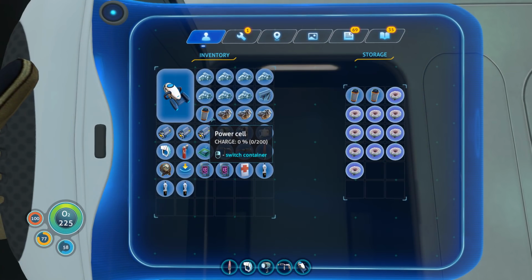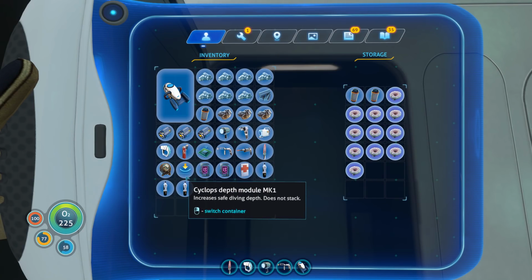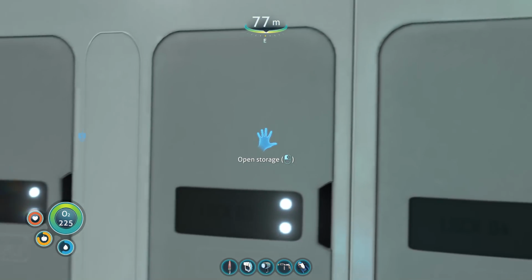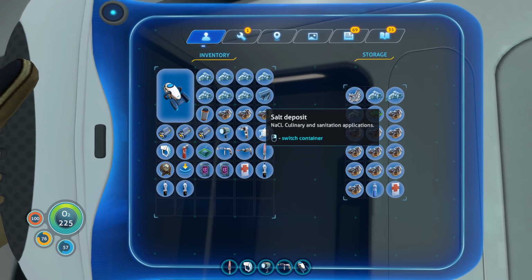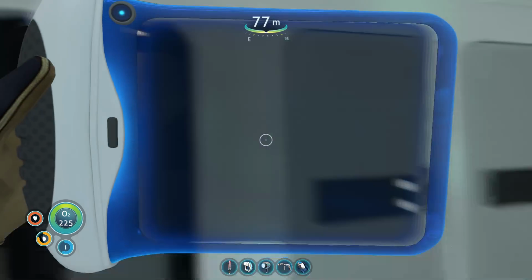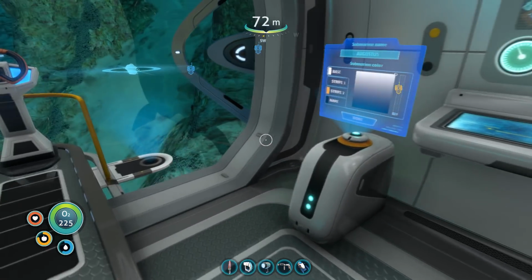Alright, we've got this power cell that I've got to charge up. Haven't forgotten about that. We've got the depth module that I need to upgrade, but I think I have what I need to upgrade that, so we'll take care of that before I leave. Obviously, I'm recording this after taking a break from the last episode, so I'm kind of refreshing my memory on what I was doing. Okay, yeah, I've got that salt there too. Good to know. I got a lot of nickel on me. Okay. Yep, upstairs. Let's finish modifying.